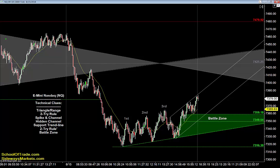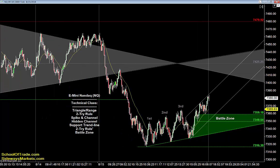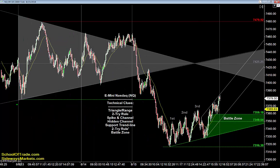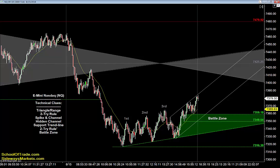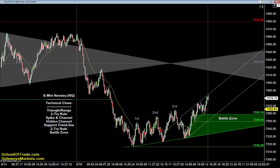So again, we're coming out of that range. This, of course, is that triangle we started off the week with. I talked about this last night. We had retail sales today, and retail sales are really what's responsible for this big move down. We slam lower. The bears try once. Higher high, they tried twice. They even tried a third time here, because you could clearly see the bulls did not take control right there.